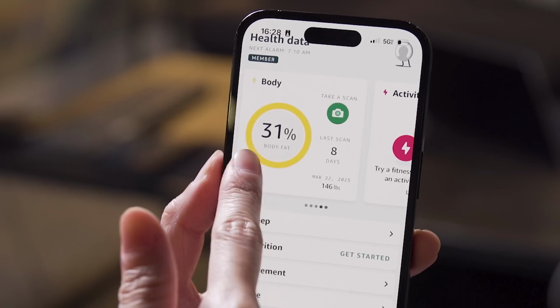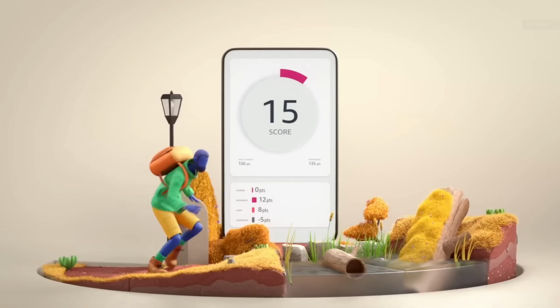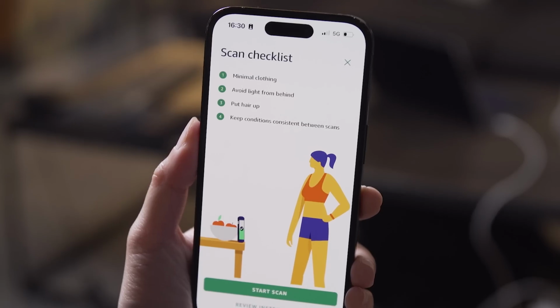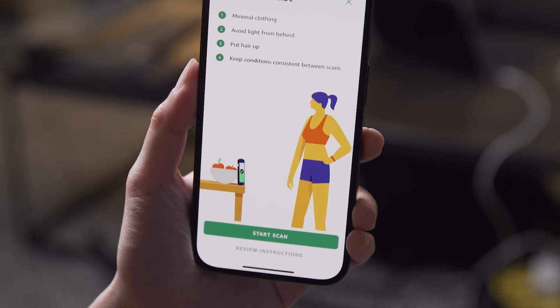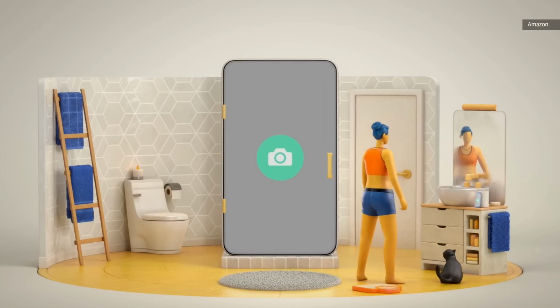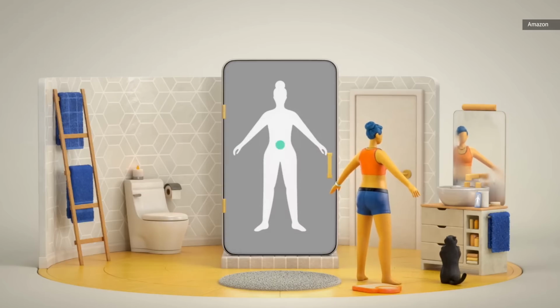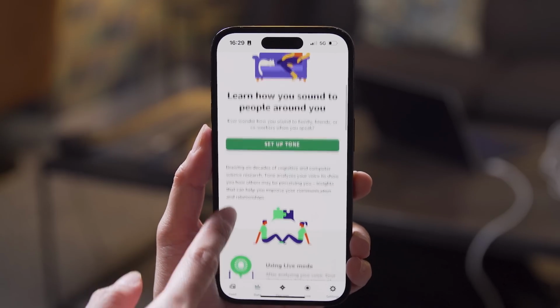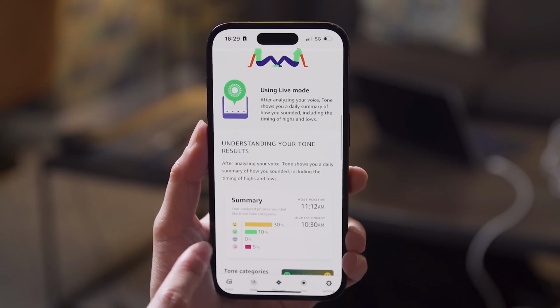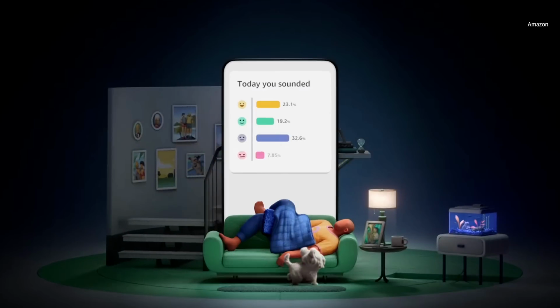The Halo app can also help you with movement, mobility, strength, and posture assessments. It will also do, through your phone, body composition scanning, which I have found to be highly inaccurate, but that's a topic for another time. If you have the Amazon Halo band, you could also use it to try out the controversial tone monitoring feature. When it hears in your voice that you're stressed out, it'll be like, hey, chill.